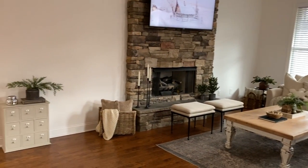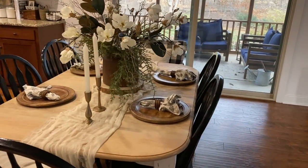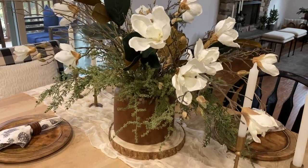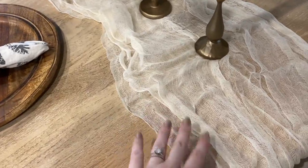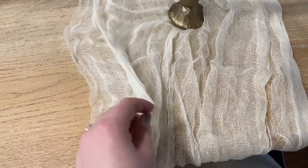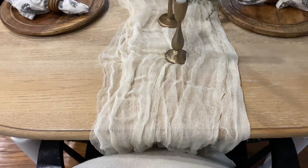Now, moving on to the dining space, I still have this set up with that simple styling because, again, we're not expecting anybody to come visit soon, so I don't want dusty plates. But I did swap it out for the cheesecloth, and so many of you guys are asking me how I laid it out. I literally just draped it and folded it in half and kind of went like this to move it around a little bit. That's literally all that I did.